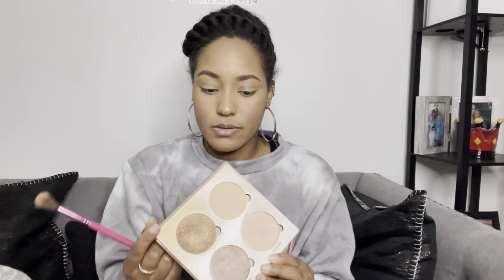Put a little bit up here, on the points of your face where the light will hit, and Cupid's bow. And then I'm gonna add another shade on top. I think I'm gonna go with Moonstone, and just add it to the highest point to make this a little brighter. And then a little on my nose there. But yeah, super pretty. Love this.